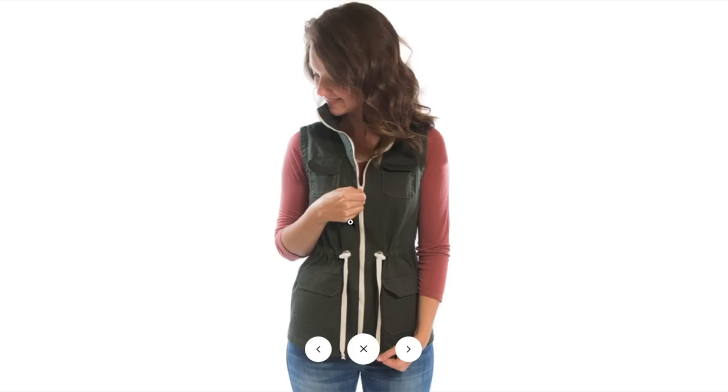Here's another version on Allie. Again, very close fitting for a layering piece. Yeah, I don't know. I might size up if I were going to make this. I mean, you could not wear a sweater under this. Couldn't wear a sweatshirt or anything like that. You'd have to keep it to a t-shirt.